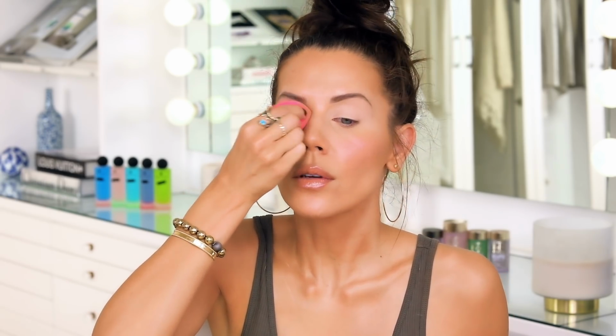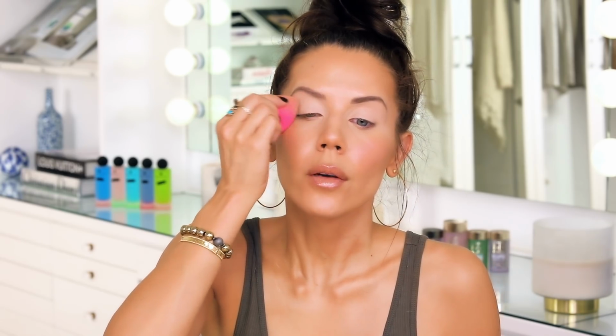Okay, moving on to the eyes, which actually is gonna be very minimal effort. So we do save time here. What we're gonna do is go ahead and pat on a little bit of primer. I'm using, of course, Painterly Paint Pot, just to make sure we are canceling out any discoloration. You could use your concealer. You don't have to use this specific one.